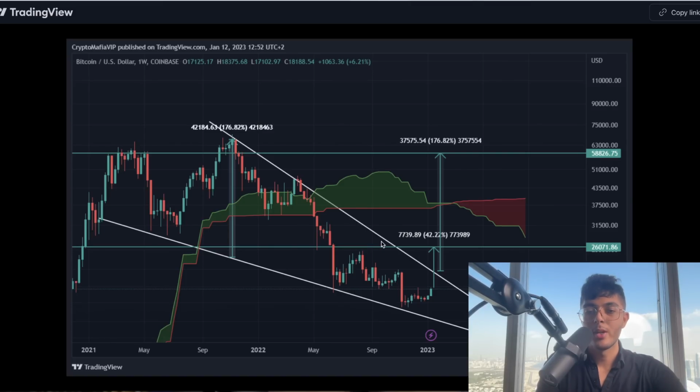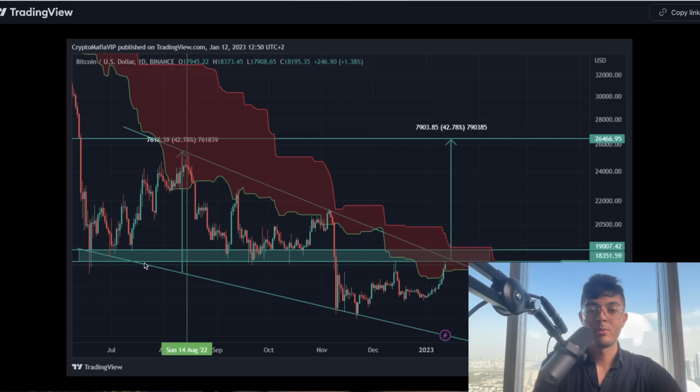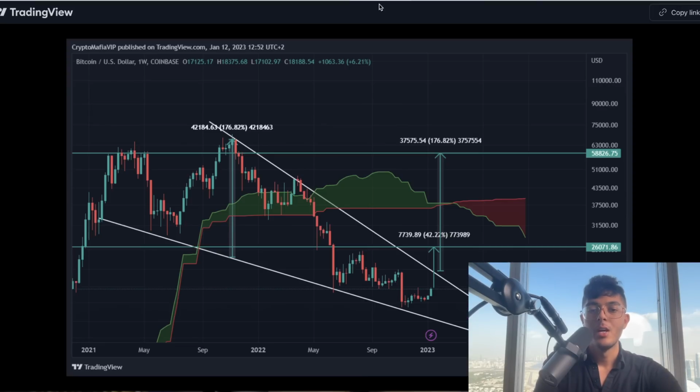Bringing it back to this falling wedge as well, I just want to remind you guys that this is basically the same pattern for Bitcoin on a much larger time frame that we're seeing right here. This pattern started in June of last year. This pattern, however, started in late November, December of 2021 up until where we are right now.